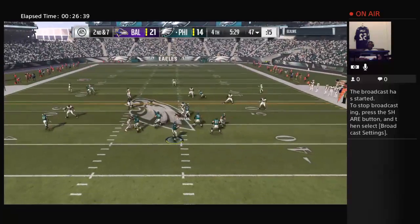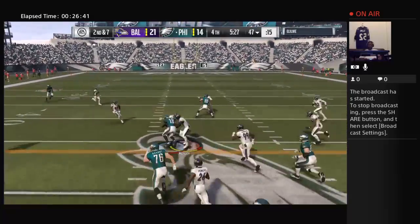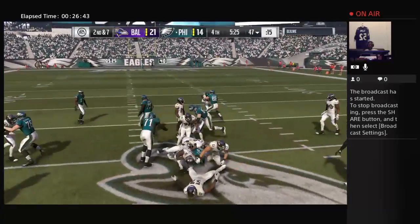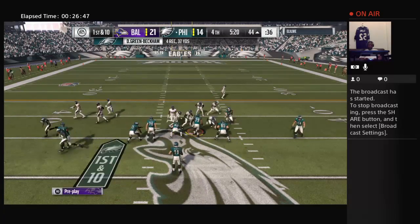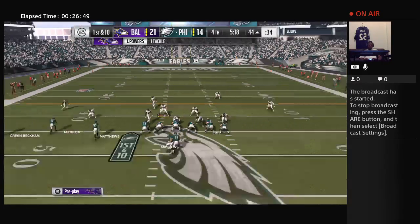On play action, it's Wentz. Green Beckham has it over the middle, and he'll be taken down at the 44-yard line. It's a 9-yard gain, and it keeps the drive moving. And they're going to hurry back to the line now.